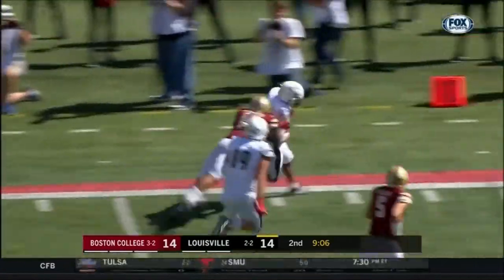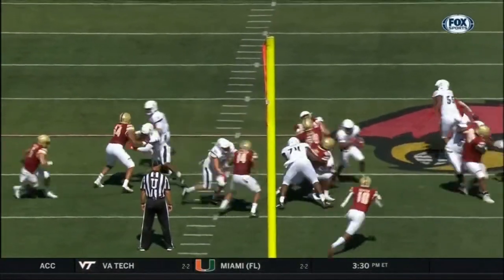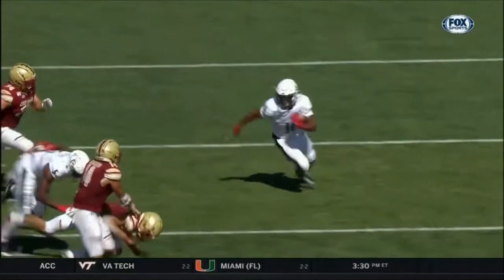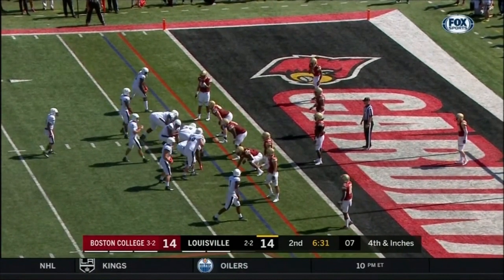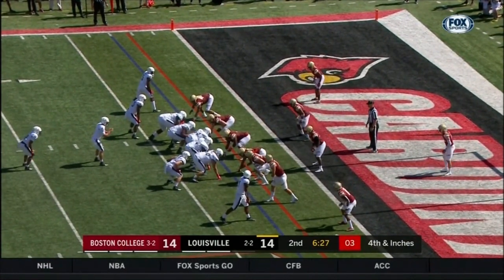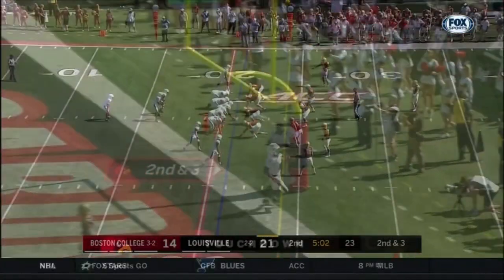Hawkins inside the 20 and down close to the 10-yard line. For Louisville, compared with the guys from Boston College, but the same motor and the same drive. Both Hawkins and Hall run with a purpose. 4th and very short. Got to hold your water defensively, Tom. Can't jump offsides. They're going to run it up the middle and into the end zone.